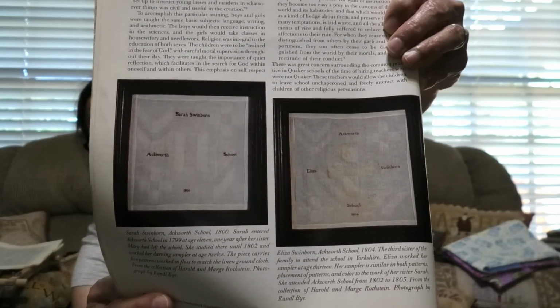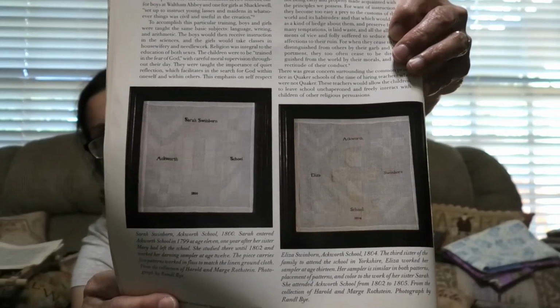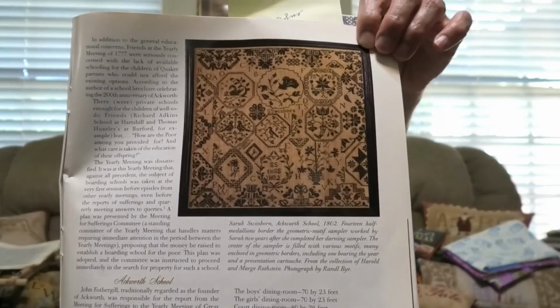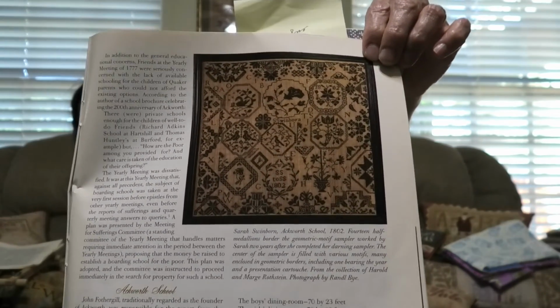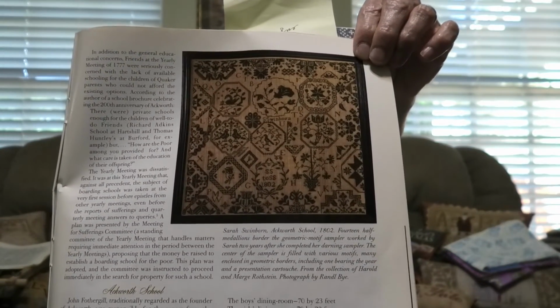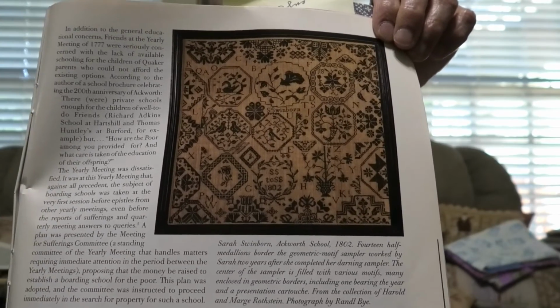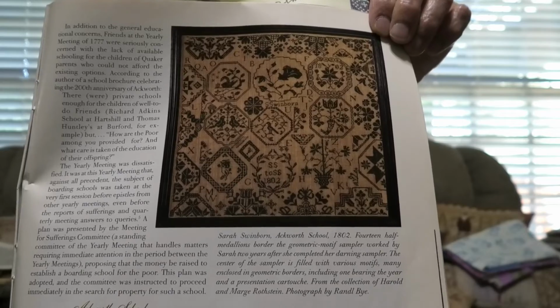I don't know if these darning samplers have been reproduced. But I do know that the Quaker samplers have been reproduced by Scarlet Letter. This is Sarah Swinburne. I am pretty sure this has been reproduced by the Scarlet Letter. Probably, I think it's still in print actually. It's magnificent, is it not? Isn't that beautiful?